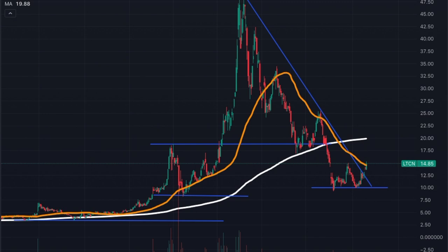Going to cover LTCN today. We haven't covered this trust in a while. Our thesis was that we wanted to see if the huge returns that LTCN did in the previous bull run are going to repeat themselves. So far, we have seen quite a lot of volatility. We needed to expect that.